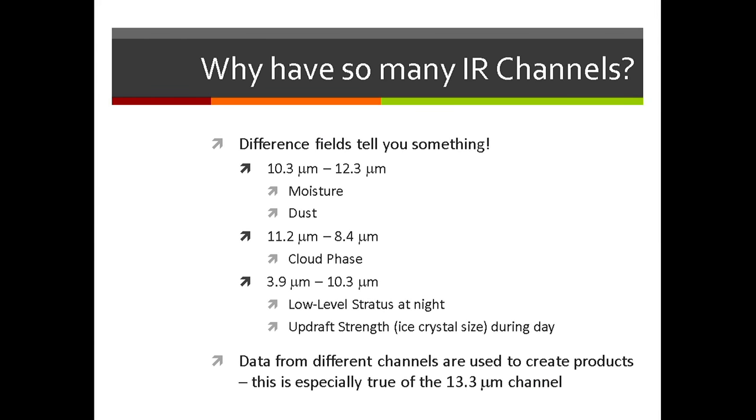So why do you have so many IR channels? Well, that's because if you take the difference between them, you get information. I mentioned the 10.3 minus 12.3 gives you information about moisture with one sign and dust with the other. 11.2 minus 8.4 tells you something about ice crystal size. 3.9 minus 10.3 gives you low-level stratus at night and updraft strength.